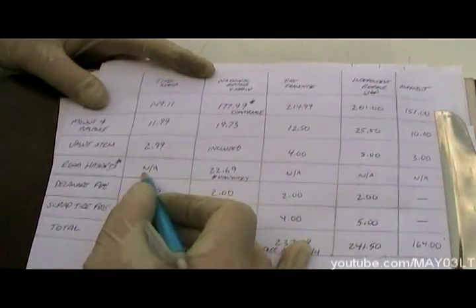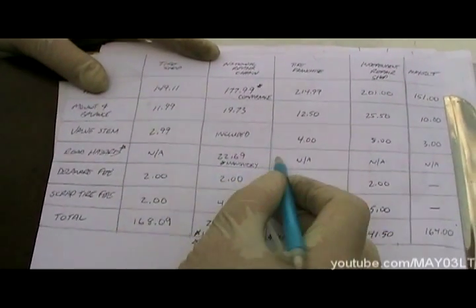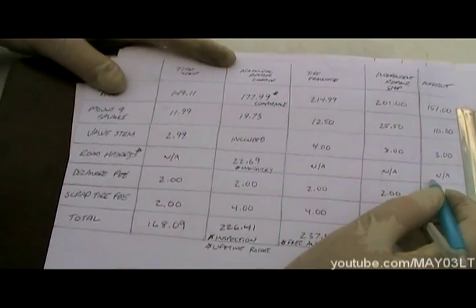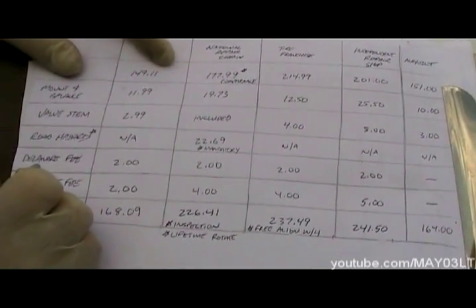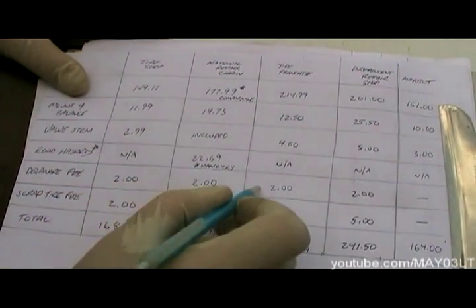And so for the ones that say NA, that means you could decline it and they're not included in the cost, because really, that should be your decision if you want road hazard or not. So the next line is the Delaware fee. The state of Delaware charges $2 for every tire that's sold.